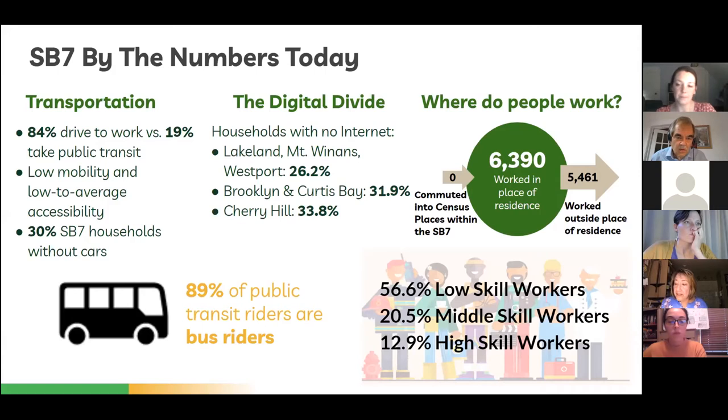Next, the team wanted to understand where people work. Here you see a fair number of people that work within and outside their place of residence, yet no one commutes into SB7 for work. Last point are the skill levels of SB7 workers shown on the bottom right. As you can see, the highest percentage belongs to those of low-skilled workers. This is a type of data that assisted our team in developing our concept plan. Next.